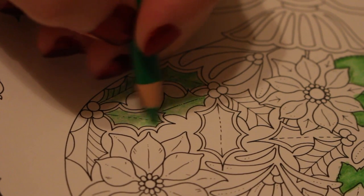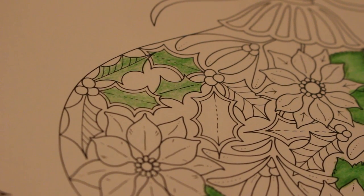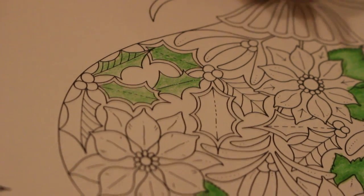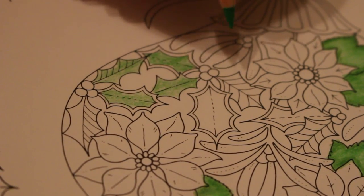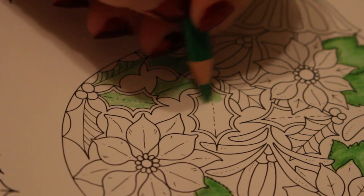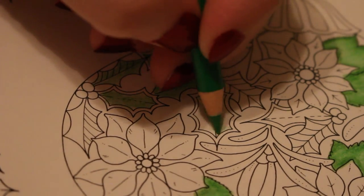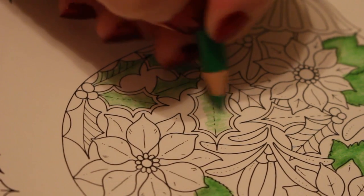I quite like this colouring book. It is absolutely lovely, to be honest, this Johanna Basford one. I really like it. I think it's just lovely, the colour, the patterns, the pictures. I think it's my favourite one of her books.